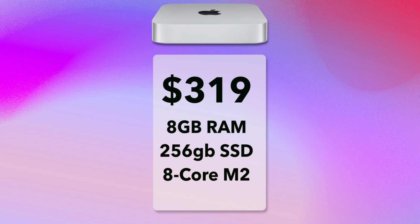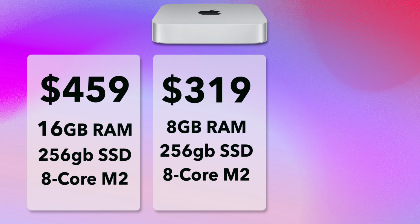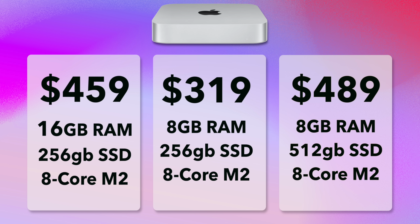Oh, it's upside down. That was an unsatisfying reveal. At $319 for 8 gigs of RAM and 256 gigabytes of storage, that's almost half price. Now, if understandably 8 and 256 isn't quite enough for you, for $459 you can get 16 gigs of RAM, and for $489 you can get 512 gigs of storage.